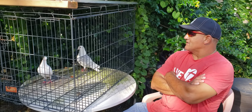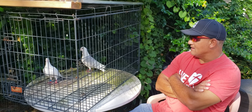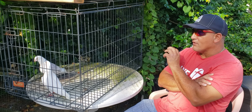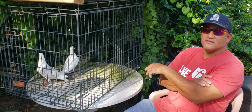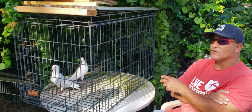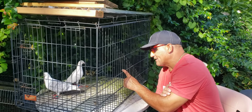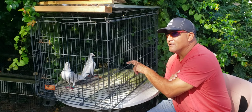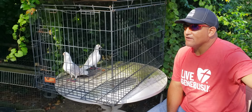Well, George, like I said before, I think you're doing something good here for the pigeon hobby, perfecting the racing homer in the colored area, because everyone's used to seeing blue bars, blue checkers, and red checkers, and so on, or splashes, but they never really see birds like this. And this is what I like to see. And if I were racing, this is what I would be racing right here, because I like the colors.